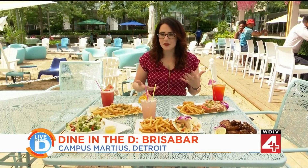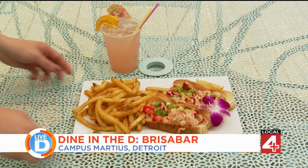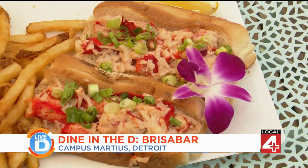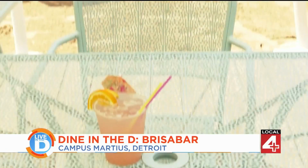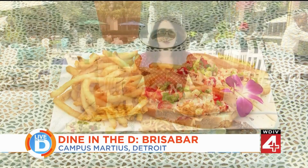If you're looking for something served cold but maybe a little more hearty, check out their mini lobster rolls. So this is served, like I said, cold in a lemony mayo. You have the split top grilled bun, and it's served with a side of fries. And up next, we have their burger.